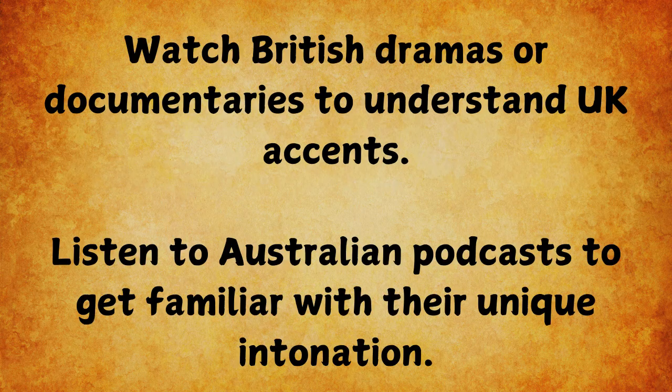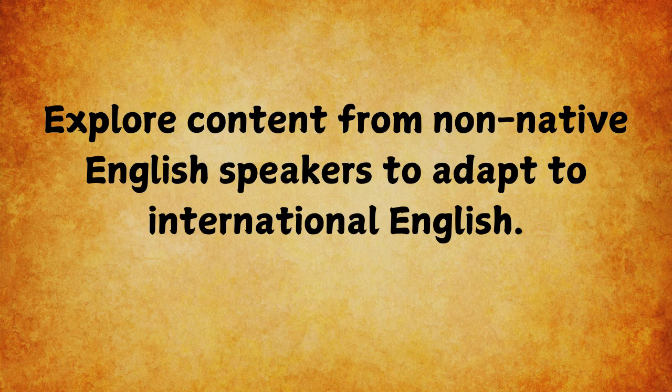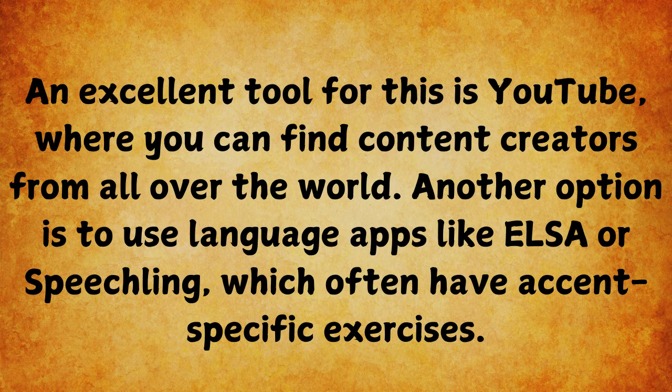For example, watch British dramas or documentaries to understand UK accents. Listen to Australian podcasts to get familiar with their unique intonation. Explore content from non-native English speakers to adapt to international English. An excellent tool for this is YouTube, where you can find content creators from all over the world. Another option is to use language apps like Elsa or Speechling, which often have accent-specific exercises.